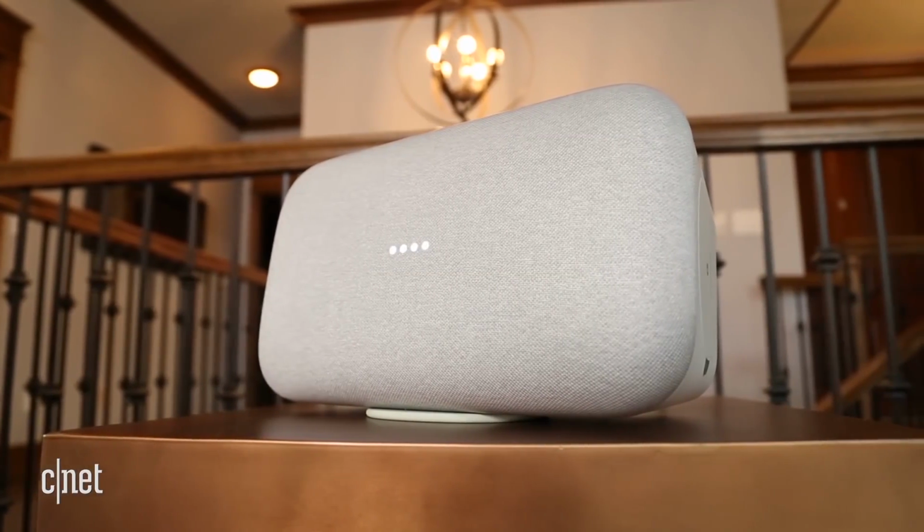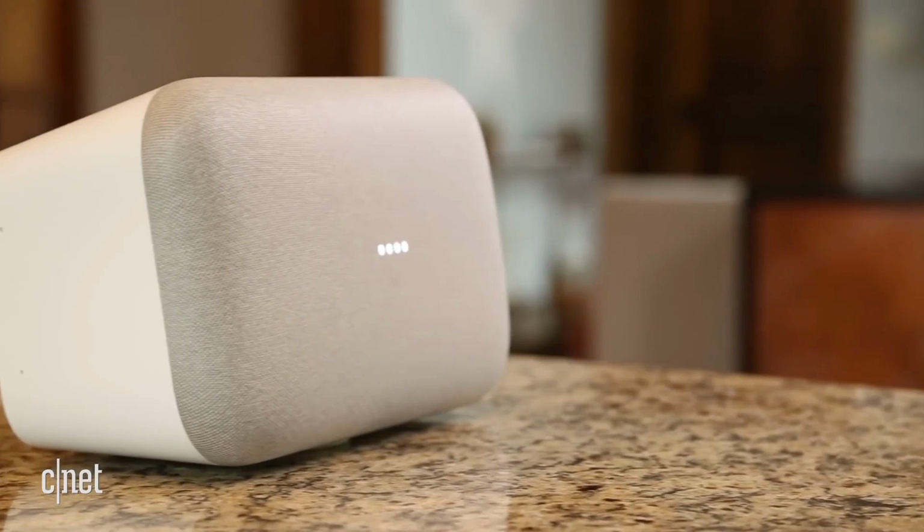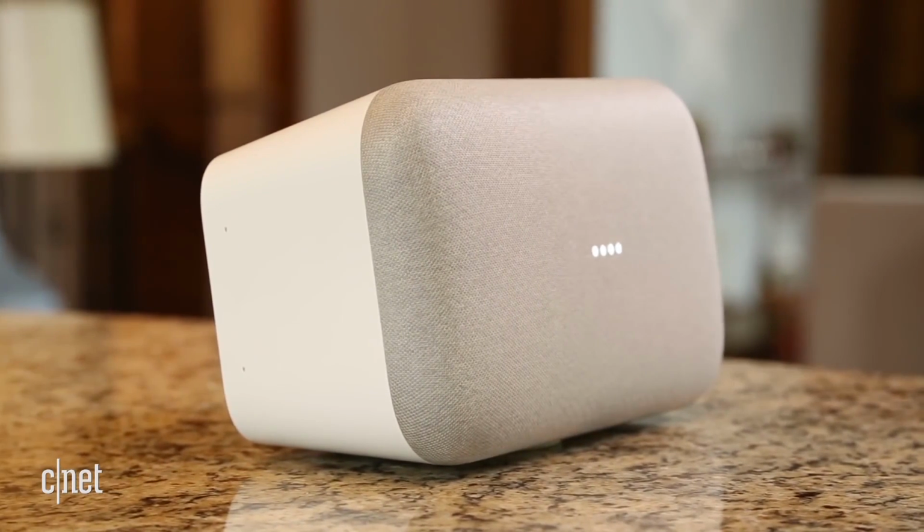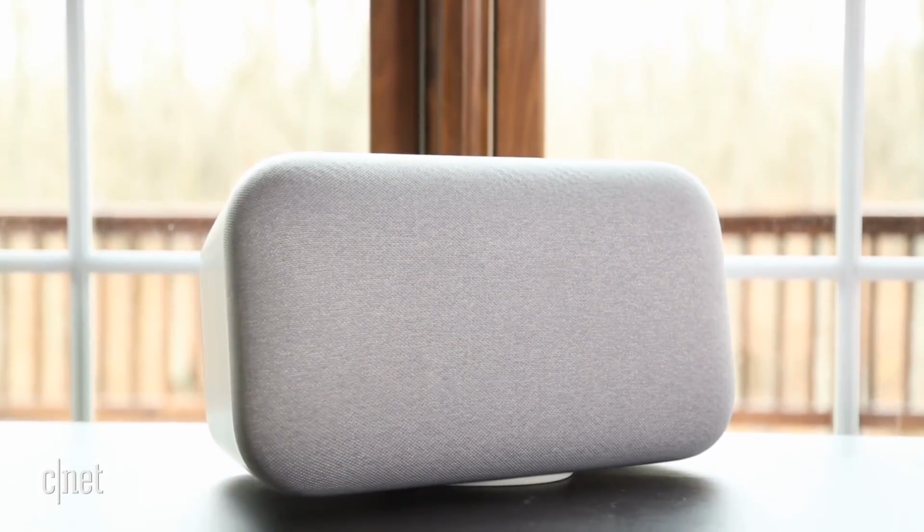Also, you have to decide if you want a Siri or a Google Assistant enabled speaker. So that's another big question. But also the sound quality. The HomePod sounds a little bit better than the Google Home Max, but the Google Home Max has a lot more conversational, smart Google Assistant integration. So you can do a lot more with it. It has voice training, it has calling, a lot more features. So that's something you definitely need to think about.